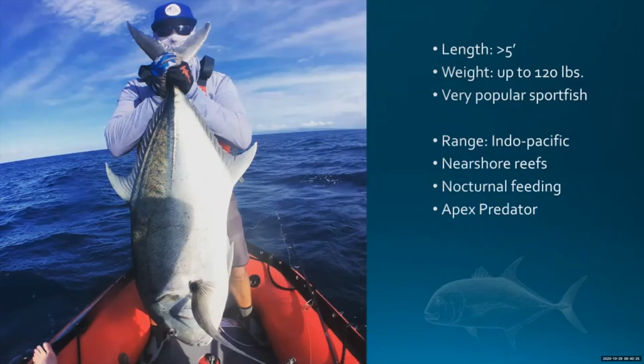So this is a picture of the one that we sequenced, caught off the coast of Molokai in Hawaii. Giant trevallies can be over 5 feet long and up to 120 pounds. They're a really popular sport fish, often found throughout the Indo-Pacific. And this one in particular was caught about half a mile off the coast of Molokai, just outside the reef.